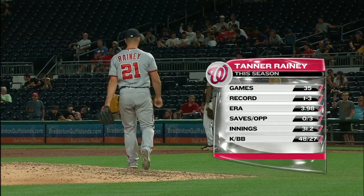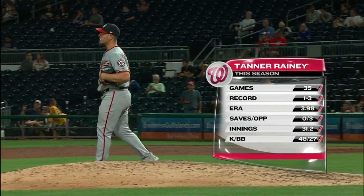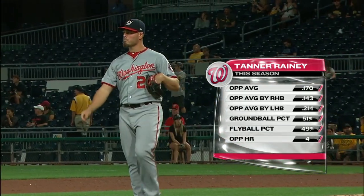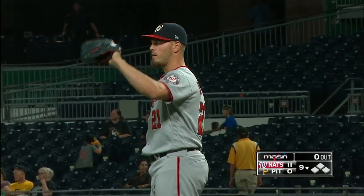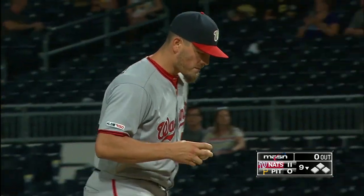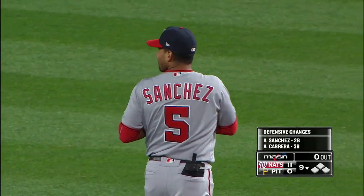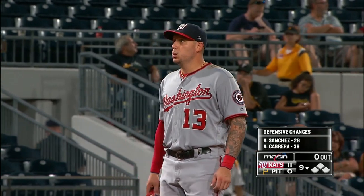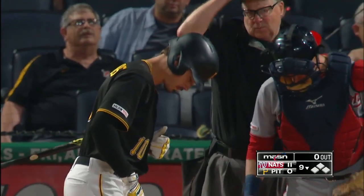Tanner Rainey, 36th appearance for the Nats. Time for him to really be on the attack. The Nats are up by double digits. Get this thing over with, and then everybody gets ready for Max Scherzer tomorrow night. He'll have a few changes behind him. Anthony Rendon off his feet the rest of the night. Sanchez stays in to play second. That'll move Asdrubal Cabrera over to third base.